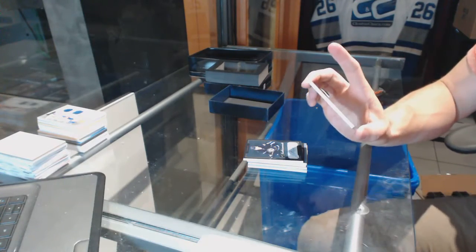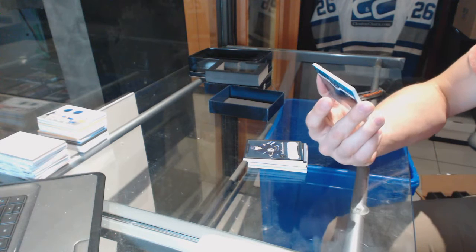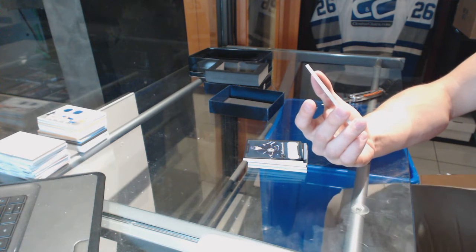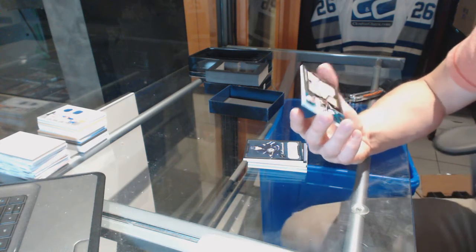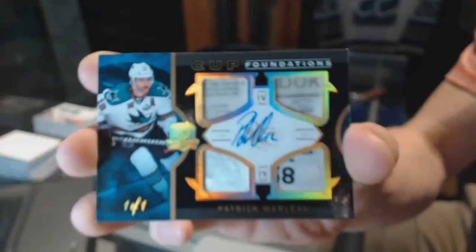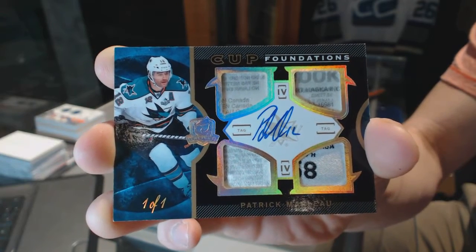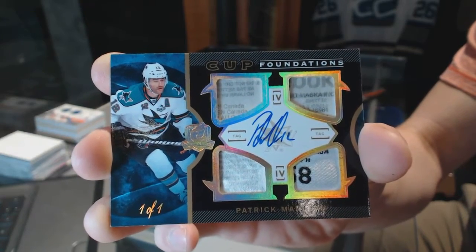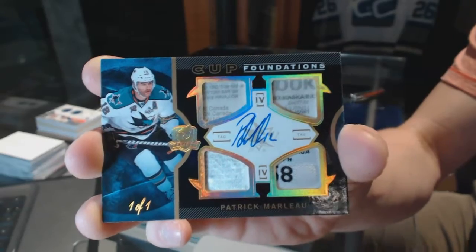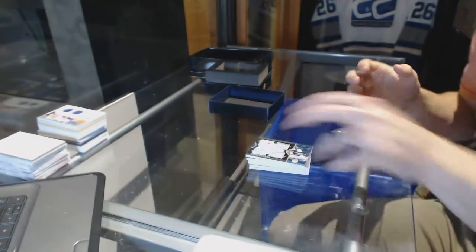And, oh boy, that's a way to finish. That last spot mojo has been really working lately. We've got a 12/13 Cup Foundations quad tag and auto, 1/1 for the San Jose Sharks, Patrick Marleau. Cup Foundations quad tag and auto, 1/1 for the Sharks, Patrick Marleau. Sweet. So there we go, boys and girls.